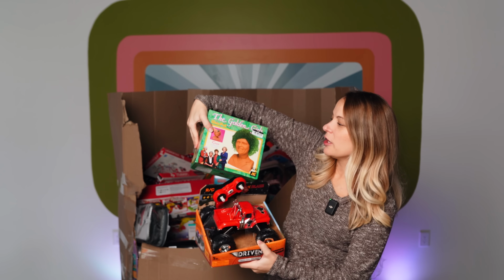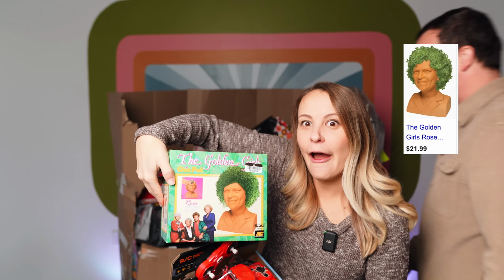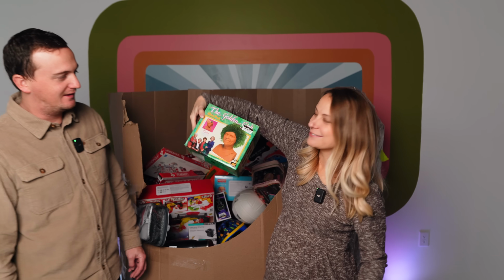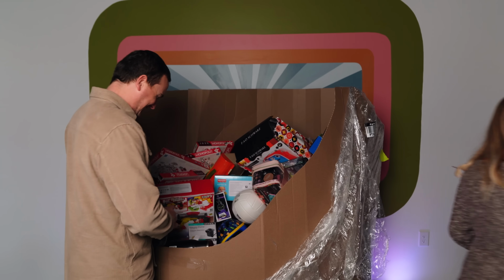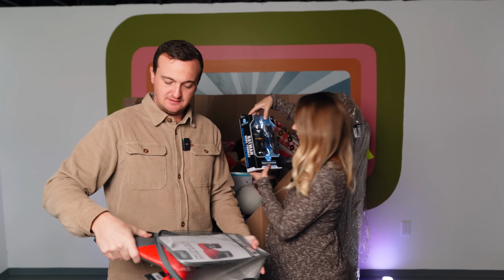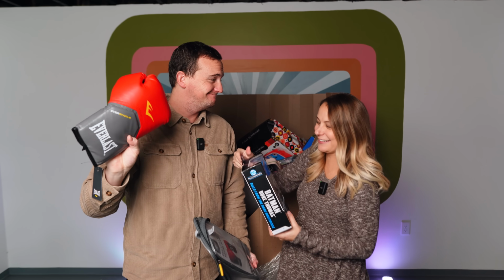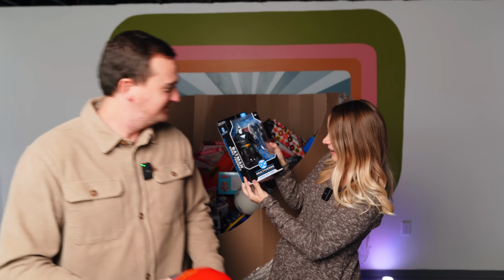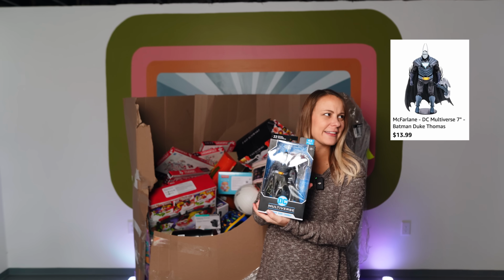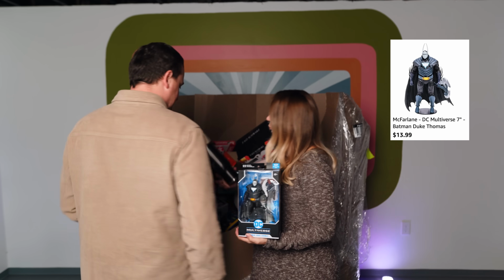Oh, check it out. Golden Girls Chia Pet. That's awesome. This could be yours for $1 on Saturday night. Sweet. Auction it off. Golden Girls Chia Pet. That's awesome. Boxing gloves, but there's only one glove. So, boxing glove. Oh, okay. Kind of weird. Batman action figure of sorts. Are these collectibles? Those can be valuable? I don't know. What's this?